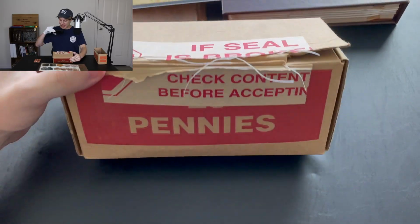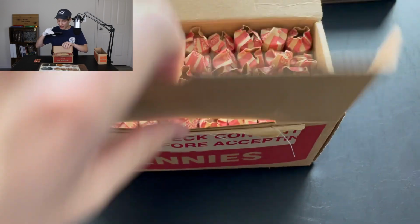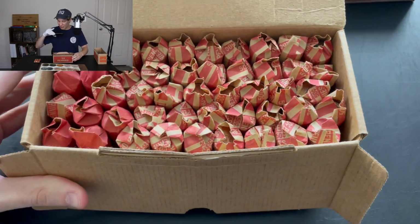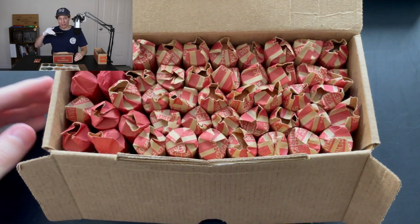So here's the box of pennies that I picked up from my bank just this morning, and we'll open it up here, and yeah, as you can see, they're all customer wrapped. So that could be good, could be bad. We haven't had this on the Coin Quest series yet, so it should be interesting at the very least.